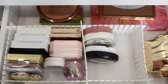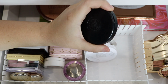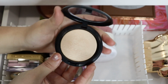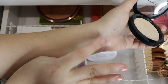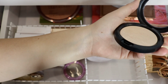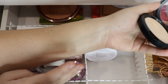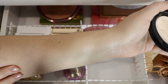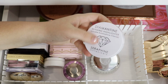But yeah, keeping this one here from MAC. I think it's a Double Gleam. Keeping. I really like this one. It's kind of like a beaming, but kind of subtle beam at the same time. I can't really see where I swatched it because of all the previous swatches. There we go.